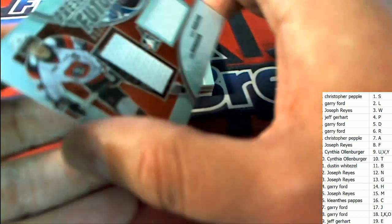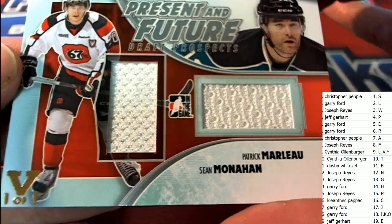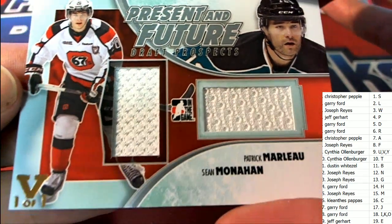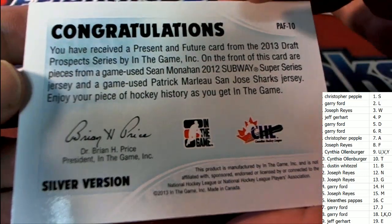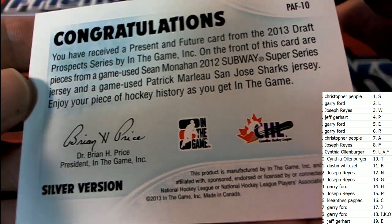What else do we have? Who is it? It's Present and Future. It's letter M owner who comes away with a V1/1 draft prospects for letter M owner. 2013 Prospect Series by In the Game.